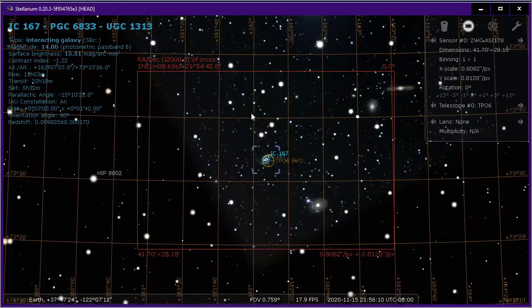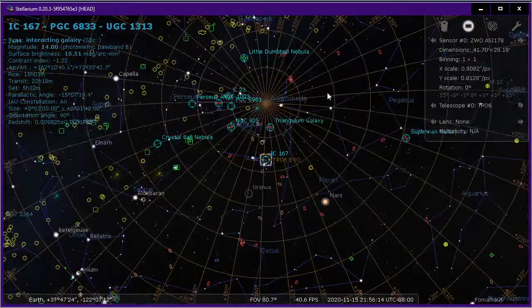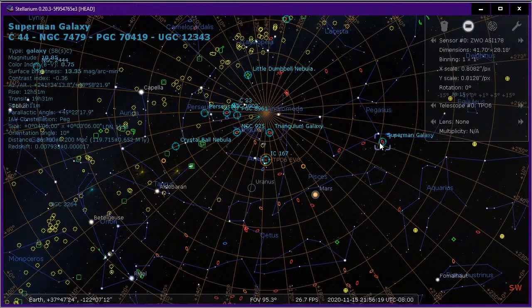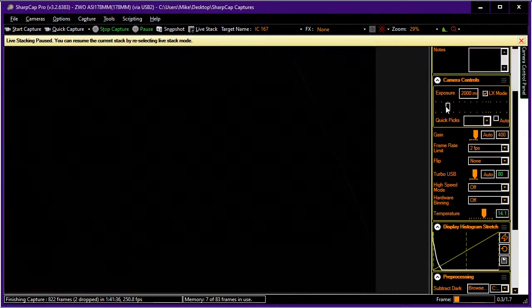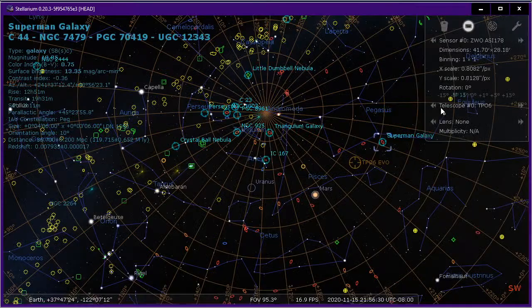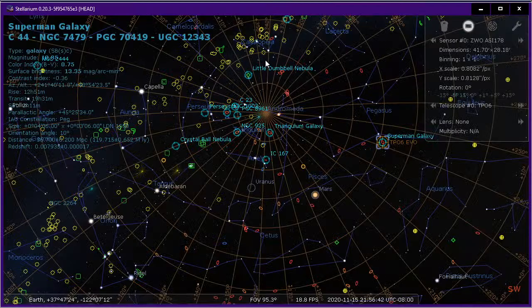which is NGC 7479, I believe. All right, there you are. 7479, yep. NGC 7479. This one will be quite a bit brighter.